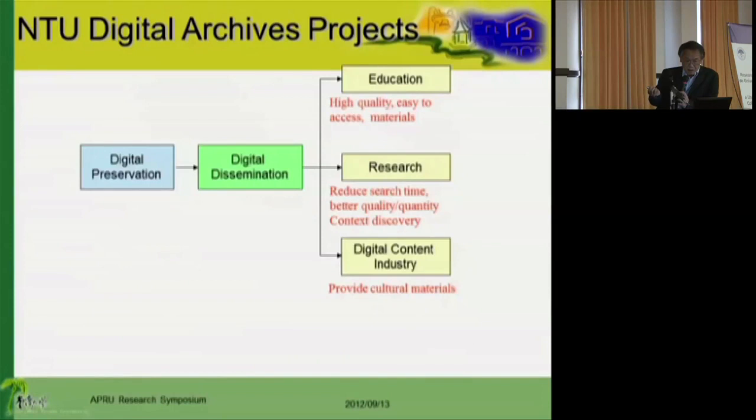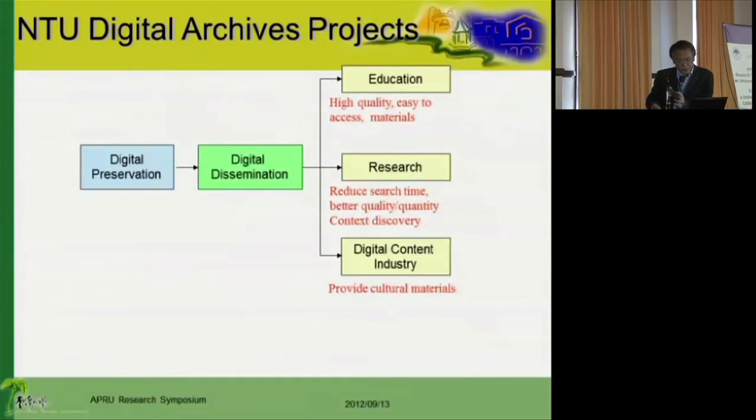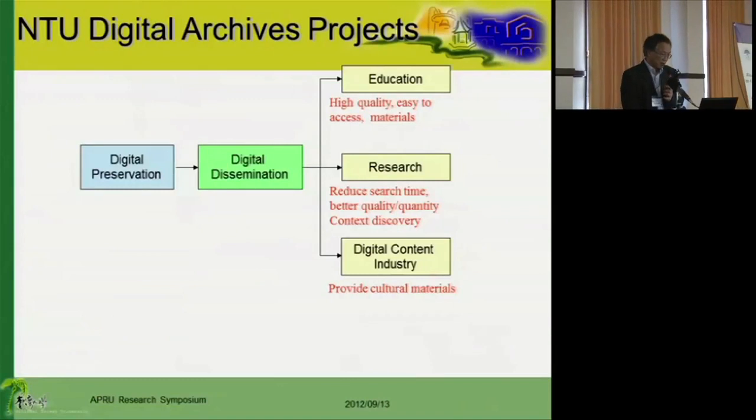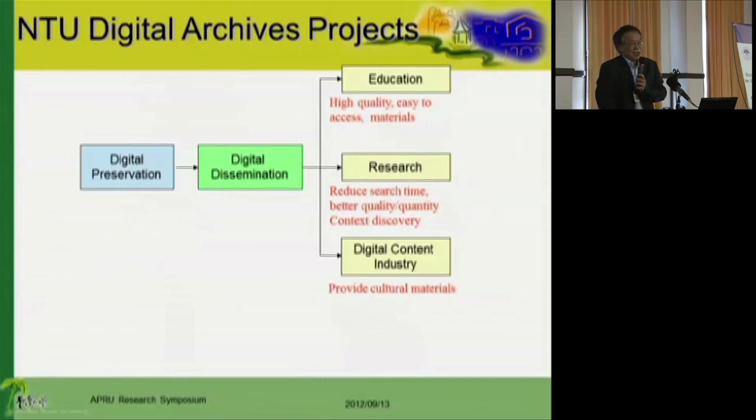But in Taiwan there's also something strange. We are supposed to stimulate the content industry, which I don't think we have done a good job of, but we tried. One of the more interesting experiments is that we invited a company that makes very good single malt scotch, and we provided images, including one very good type specimen to be put on their label.